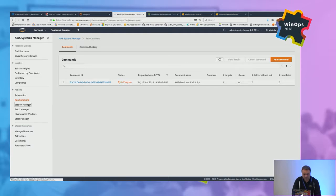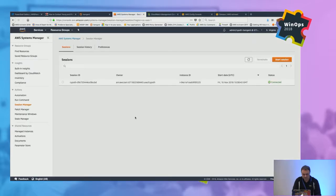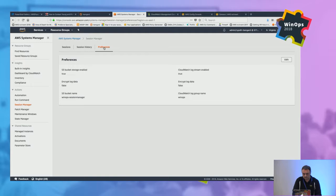Session Manager, let me show you Session Manager quickly. Start a session. I've got options here. So I've got options to log everything anybody does in those sessions that they launch with Session Manager to CloudWatch, inside of CloudWatch logs. CloudWatch is our monitoring system, or straight into S3. S3 is our object store.